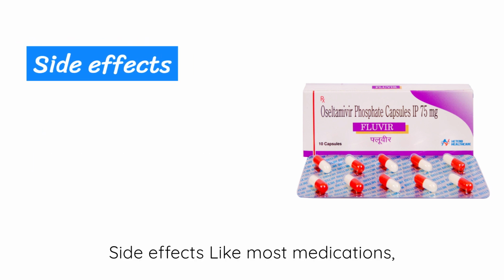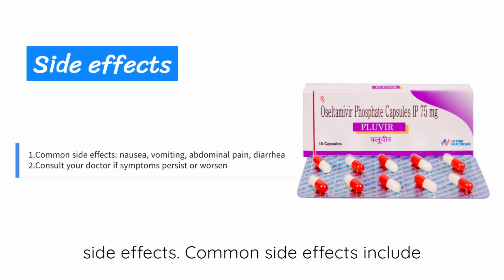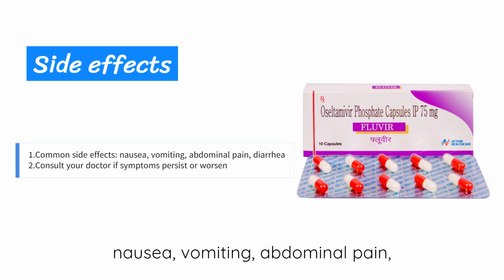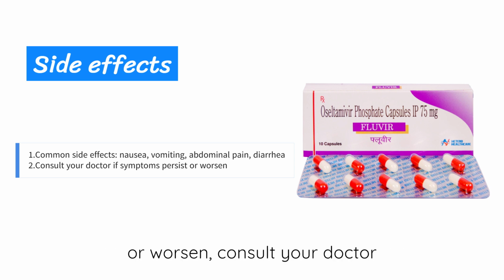Side effects. Like most medications, Fluvir 75 mg capsule can cause side effects. Common side effects include nausea, vomiting, abdominal pain, and diarrhea. If these symptoms persist or worsen, consult your doctor immediately.